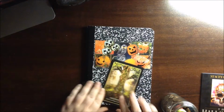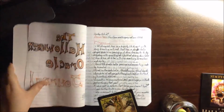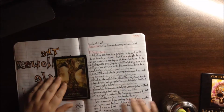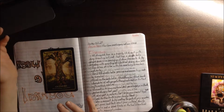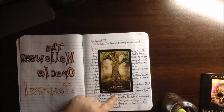The first card is Ancestors, and I've already started writing them down a little bit so that this goes a little bit smoother and quicker. So my first impressions, and if you see any spelling mistakes, I'm sorry, I have horrible spelling. So Ancestors, the lore and legacy of DNA.